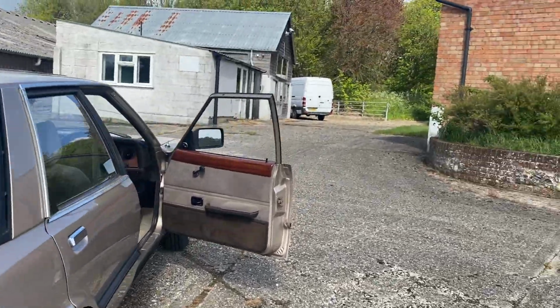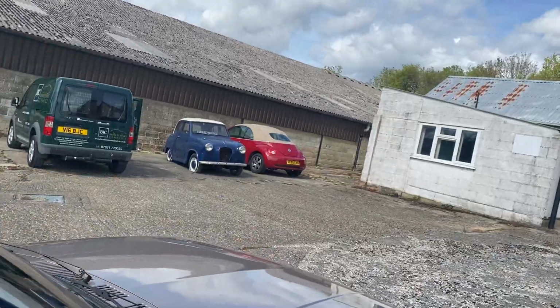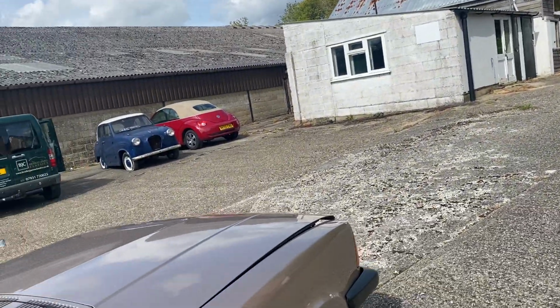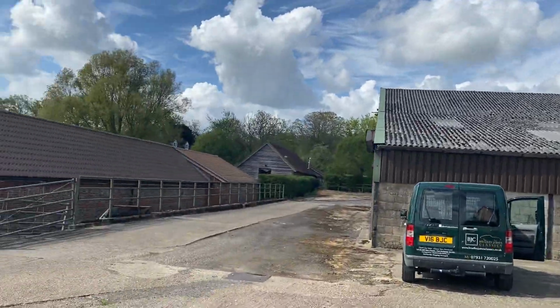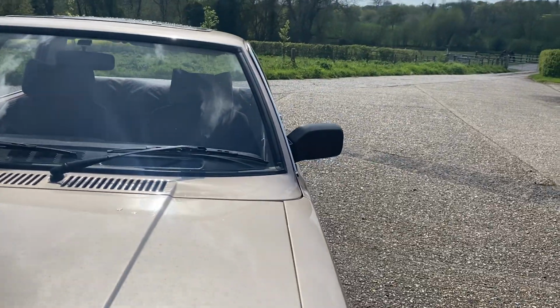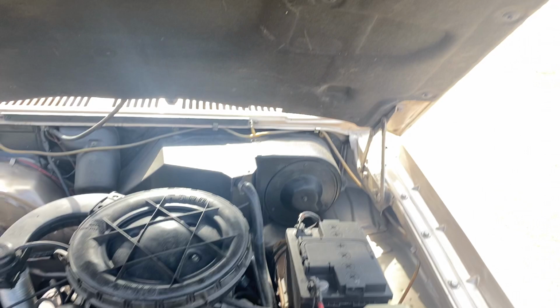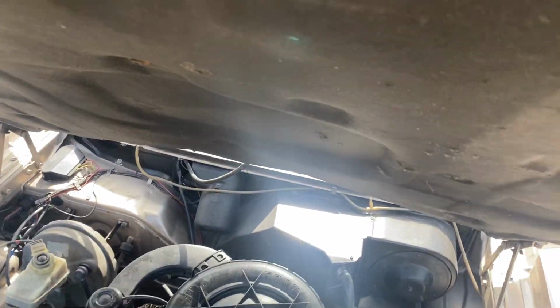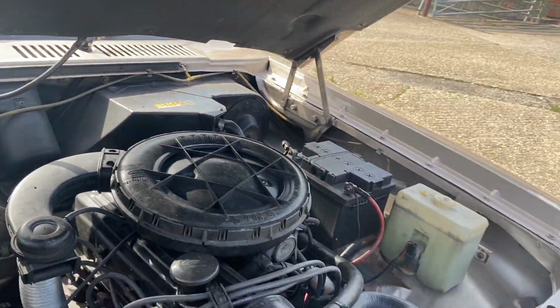So while we're together, let's see if I can do my usual trick of using one hand to hold the camera, the other will open up the bonnet. It's a lovely shine. It's a sunny day today, and it really does look lovely, this champagne gold. So I'm going to put the bonnet stay up, and then I can give you a proper show around the engine bay. A nice slab of insulation underneath the bonnet on these cars.